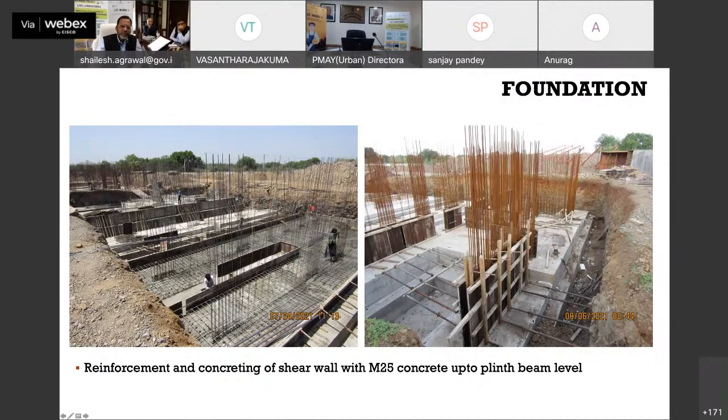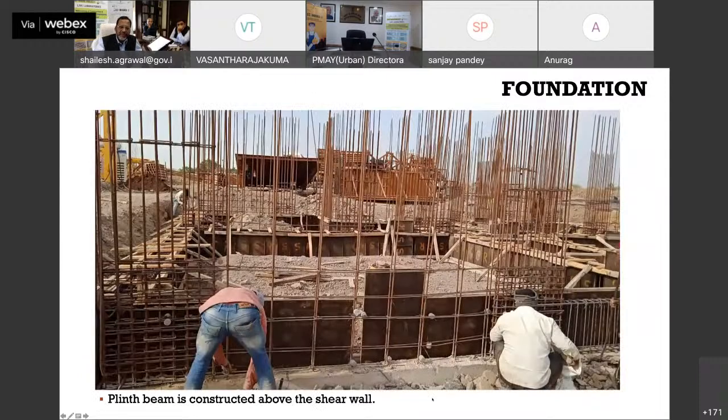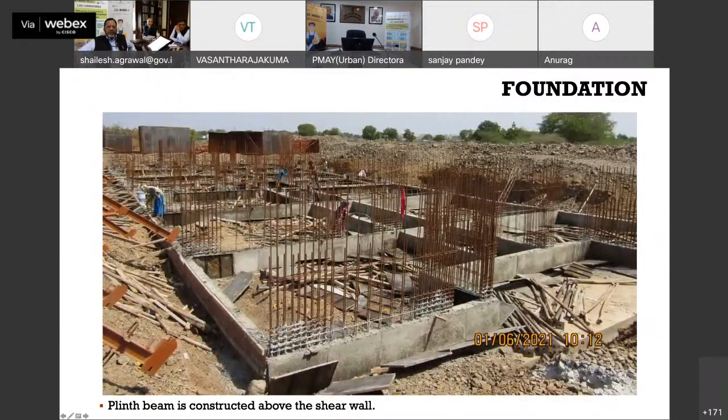So this is another picture you can see. This is the raft, this is that shear wall we are talking about, and once you come to that level you put a plinth, and over that you put your tunnel form. So this is a finished picture. Now you can't see what went inside the ground. Inside the ground we had the raft, the shear wall, and over that shear wall this is the plinth, and now this is the reinforcement over which your tunnel form will come.